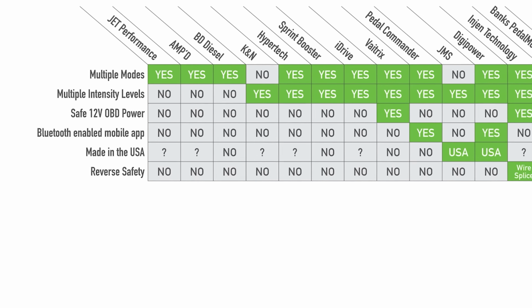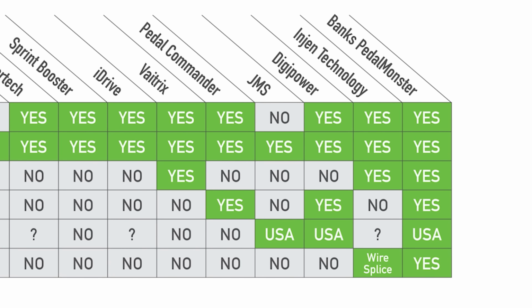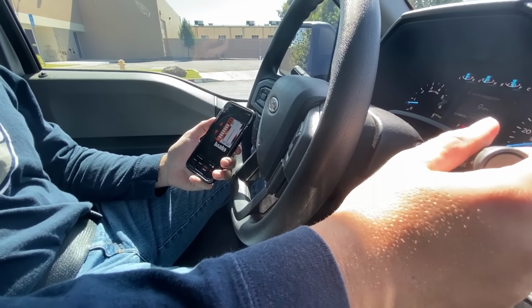The next feature, reverse safety. If you have quick throttle response, do you really want it in reverse? Probably not. On this item, there's only one competitor engine that has anything like it, but to enable it, you have to tap into the backup light circuit on your car. So we put here wire splice, gear sensing. This is how we know if you're in reverse. Oh wow, it knows I'm in reverse too.